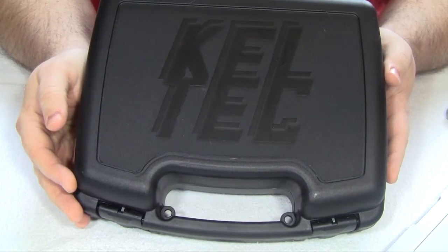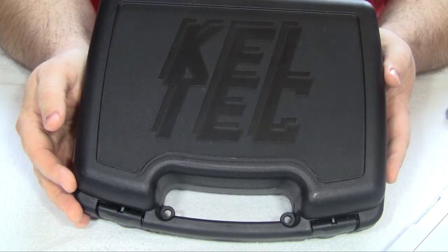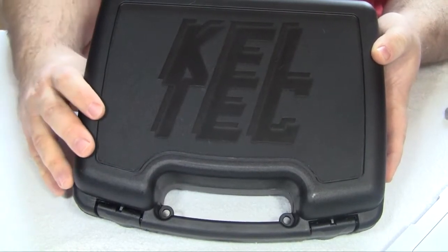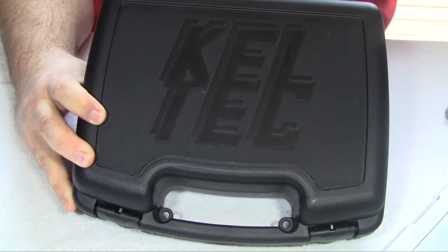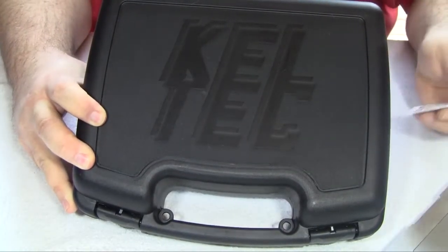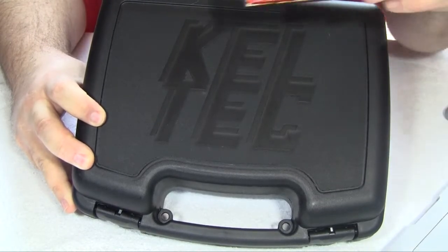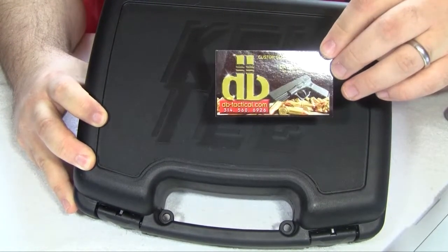And personally, I've been waiting for a PMR-30 for about 3 or 4 years, but I wasn't able to find one until my friends at DB Tactical were able to find one for me, and so I picked it up.